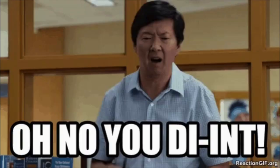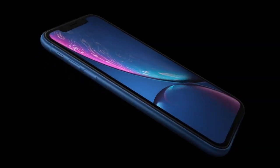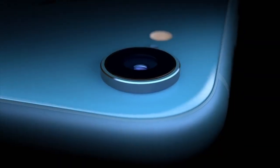Jonathan here for Just My Tech, and like I said in the intro, I've got the iPhone XR. Actually, I've got a dummy in it. I do case reviews, and I just happened to get a dummy unit of the iPhone XR. Now that we know what it's called. There were rumors that it was going to be the iPhone XC. As you can see, let's see if this picks up.